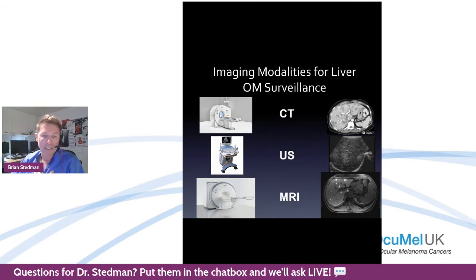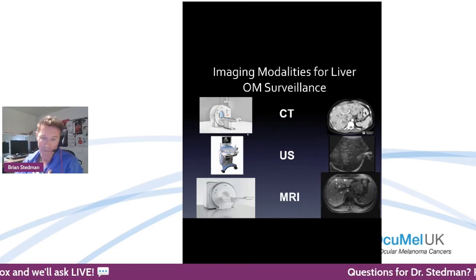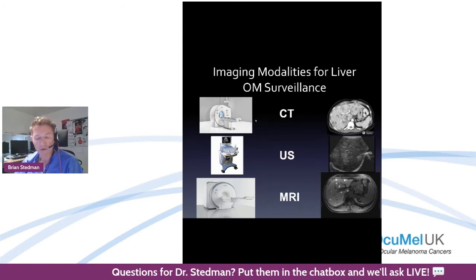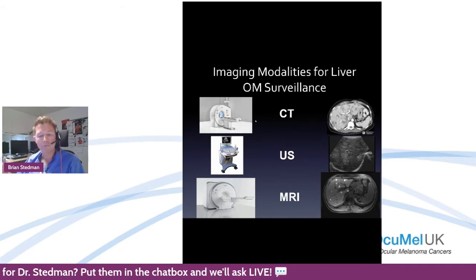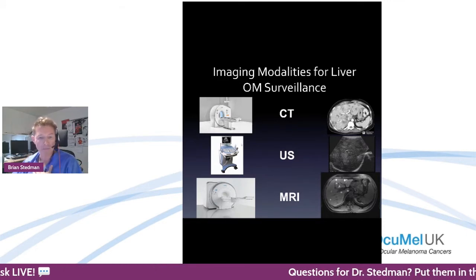So CT is basically X-rays. It's spiral X-rays and then reconstruction to give us these 3D models of patients. The downside of CT is it does involve X-rays, and we try and avoid that as much as we can, especially for screening, because you're talking about having multiple scans over a prolonged period of time, and that dose of X-rays is cumulative in terms of risk of your lifetime.